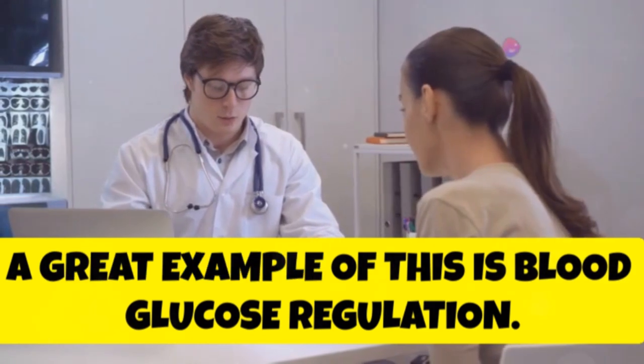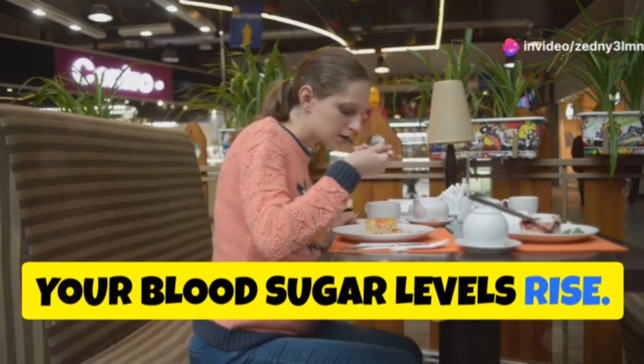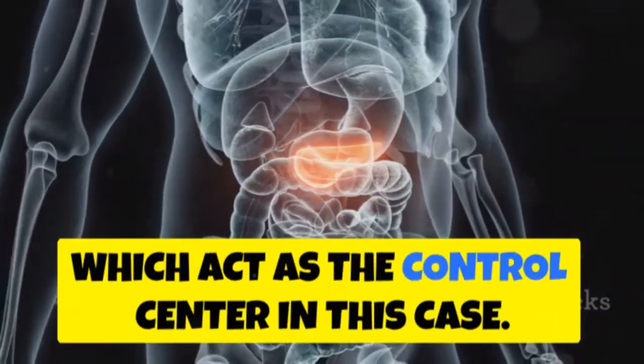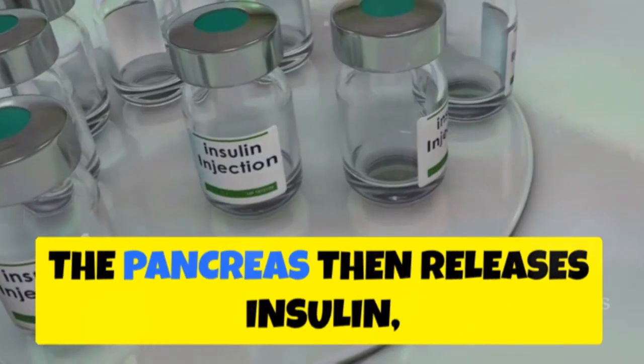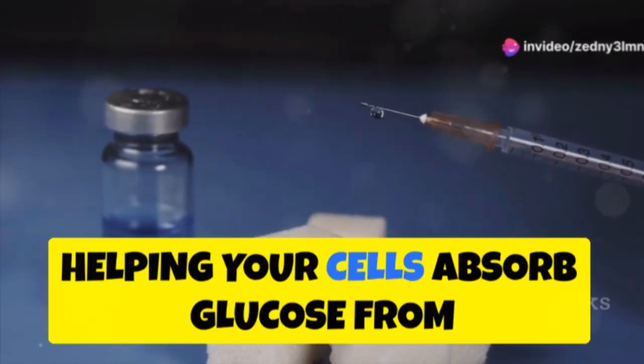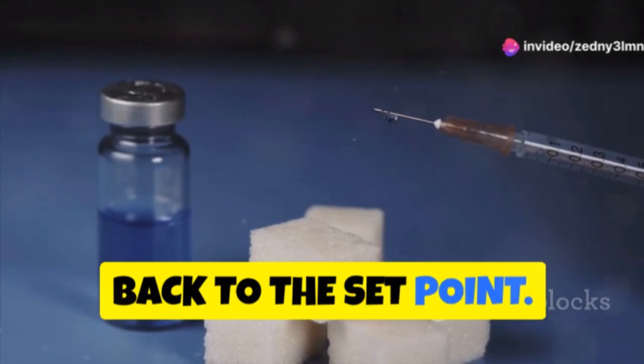A great example of this is blood glucose regulation. After you eat, your blood sugar levels rise. This rise is detected by receptors in your pancreas, which act as the control center in this case. The pancreas then releases insulin, a hormone that acts as an effector, helping your cells absorb glucose from the blood and lowering blood sugar levels back to the set point.